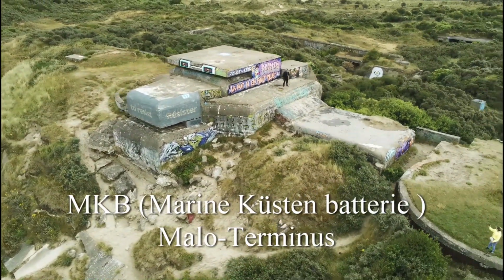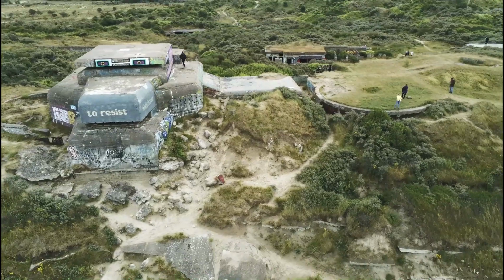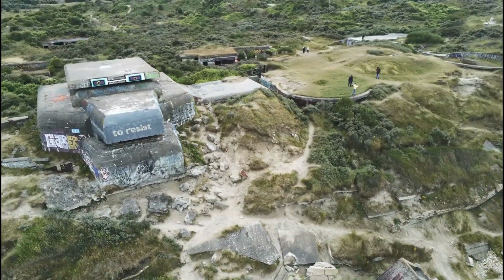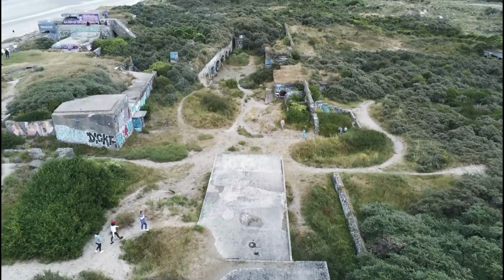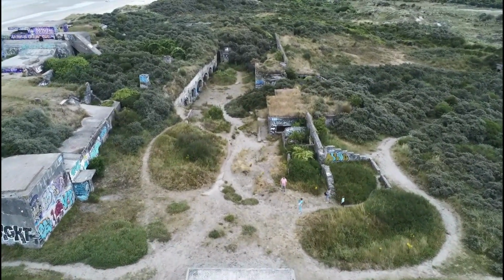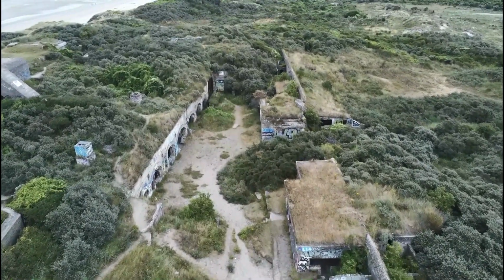MKB, or Marine Kustenbatterie, Malo Terminus, was built on the site of the old French battery called Batterie Zuydcoote, dating back to 1778. The French had approved the independence of the United States, and they had built this battery to protect themselves against the English, who did not agree with this approval. The battery eventually fell into decay, but was refitted during the Third Republic.